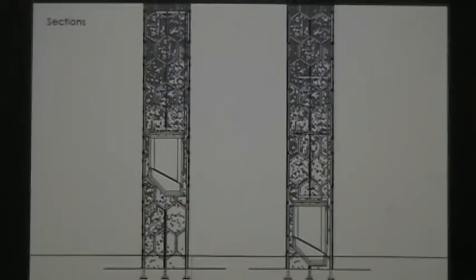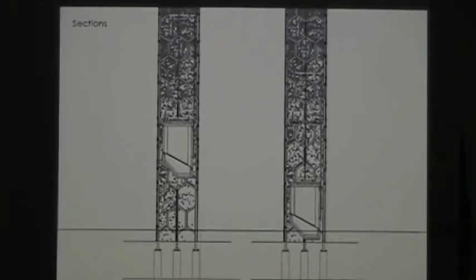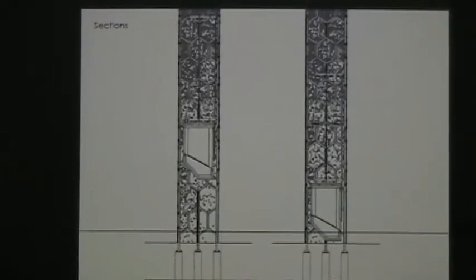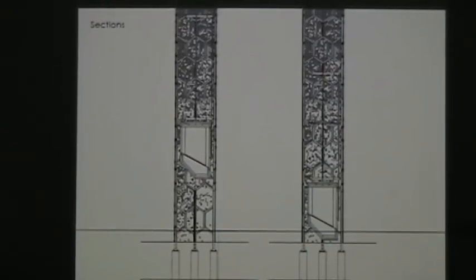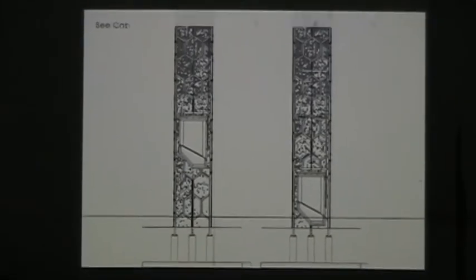Here's just basic sections through our tower showing the condition of the tower up and the condition of the tower down. The tower down is mostly for the beekeeper to access the bees and for educational purposes. Dan will go in more detail how that works.